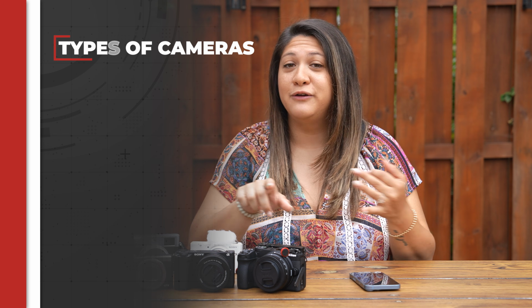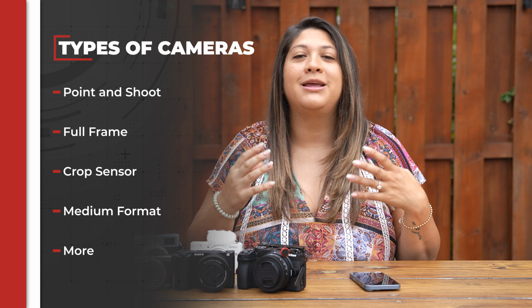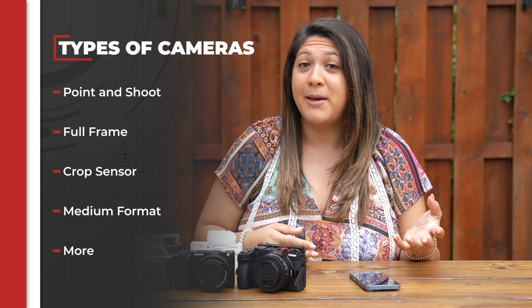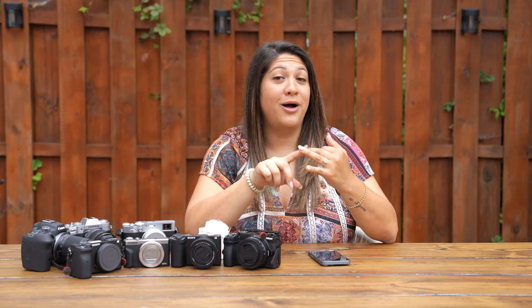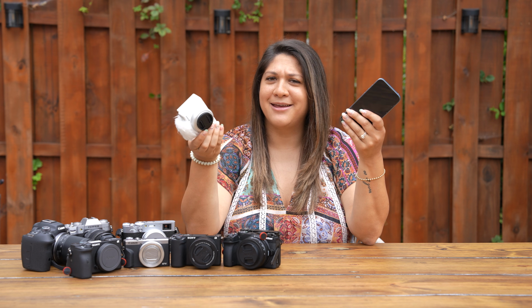There are many different camera systems in the market: point and shoot, full frame, crop sensor, medium format, and more. But for today, I want to keep it simple and digestible and only talk about the photographic benefits from an APS-C or crop sensor camera over using a smartphone. For this, we have size, quality, and price. But first, what can this do that this can't?